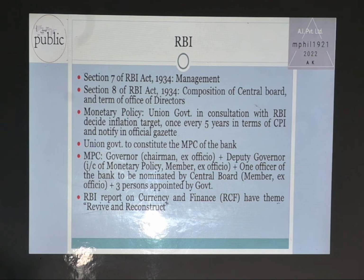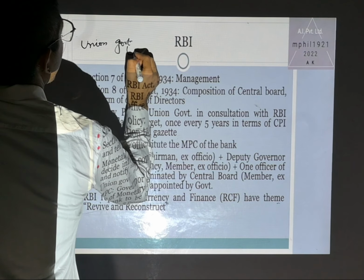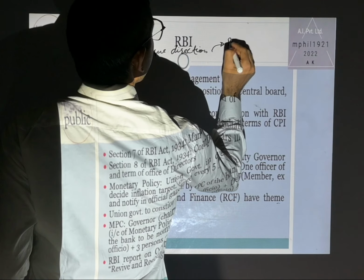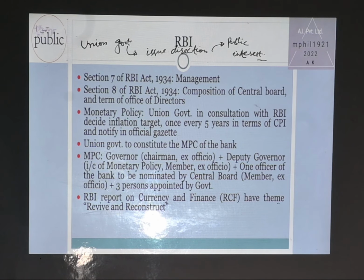Now coming to Section 7 of the Reserve Bank of India Act, because of which, if you remember, our earlier governor Urjit Patel resigned. Section 7 of the Reserve Bank of India Act 1934 talks about the management of the Reserve Bank of India. There is one provision in this section which says that the Union government can issue directions to the Reserve Bank of India in the public interest. Otherwise, RBI functions on the basis of its central board.